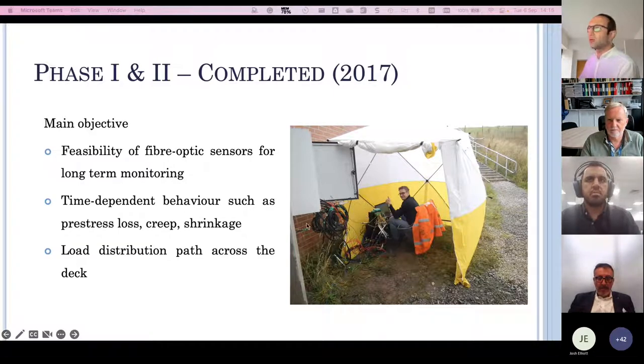And early data acquired from the bridges were used to investigate the time-dependent material properties such as pre-stress loss, creep and shrinkage, load effects due to stage construction, and load distribution path across the deck structure.